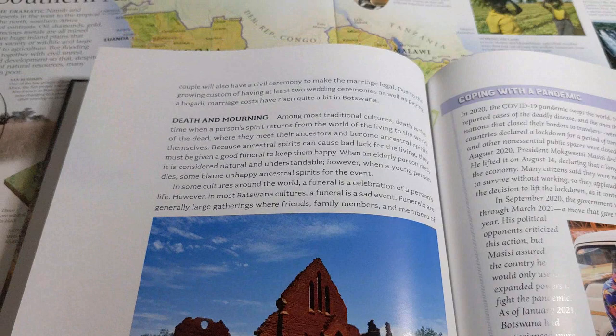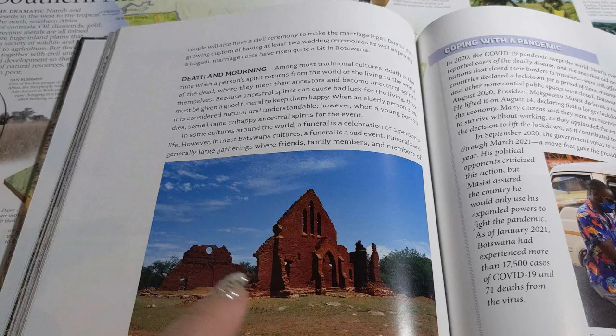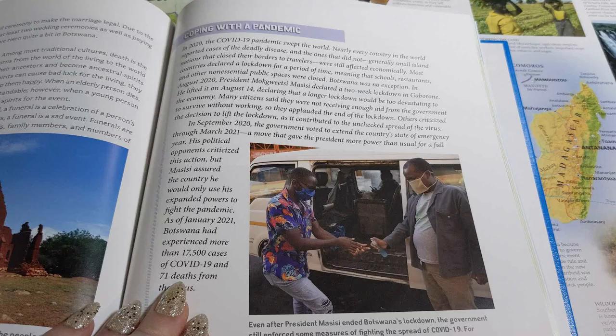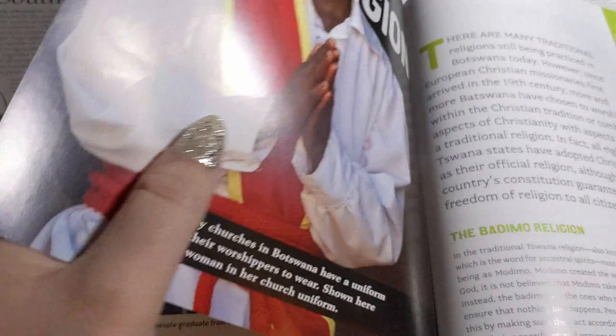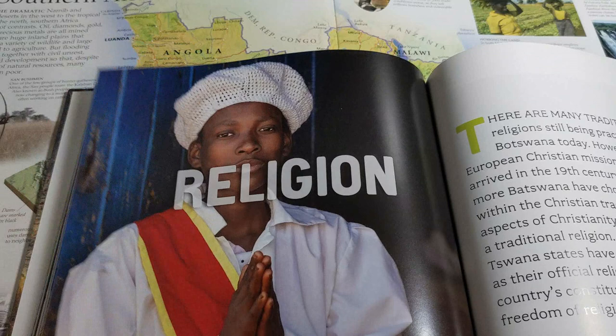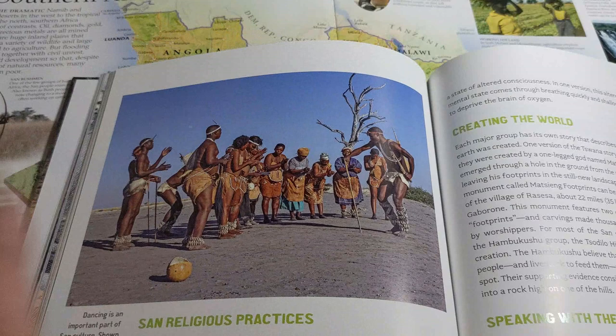A really old missionary church from back in the missionary era. And keeping ourselves safe from COVID. And this is at the University of Botswana. It says it looks like it's a math class. Wearing their church uniform. Cozy hat there, that looks warm. Some traditional dancing here. It says it's a hunting dance of the San people.